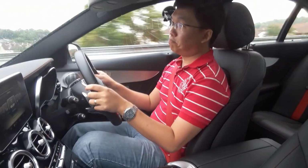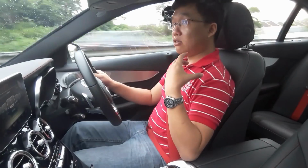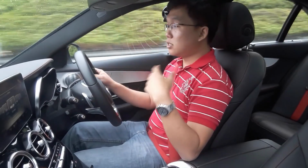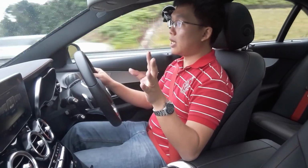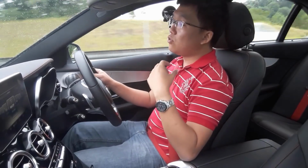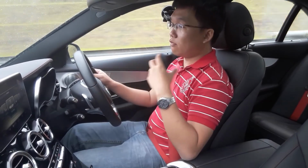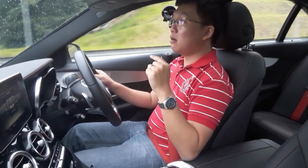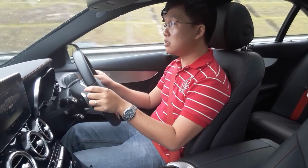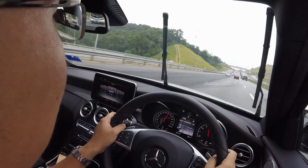So the overall conclusion is this: if you are buying a C-Class, if you just want a C-Class and you like the C-Class, you want to be seen in the C-Class, and you just want to go around town and all that, a C200, C250 is good enough, cukup makan. But if you like driving, if you appreciate the additional mechanical refinement of a large capacity engine, this car is quite something. This car is a real gem, and I can't say this enough. Just listen to that, man.